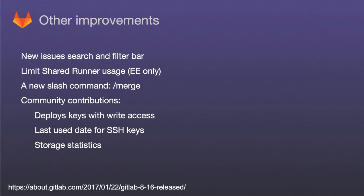What else did we ship in 8.16? Well, we've launched a new way to search and filter issues. The interface is more intuitive and natural, and more importantly, this change will serve as a foundation for the future iterations we've planned for the search bar. You can now be more in control of how your organization uses GitLab CI/CD with the ability to limit the usage of shared runners by limiting the build minutes per group. Another cool feature, you can now use slash merge in a comment or a merge request body to merge the merge request automatically. We've also received a great number of contributions that we've added to the community edition this month.